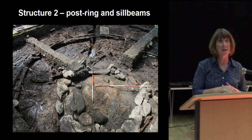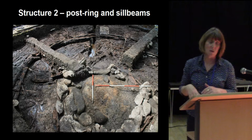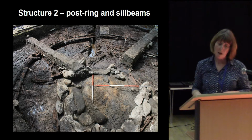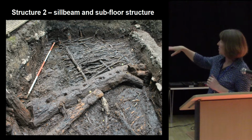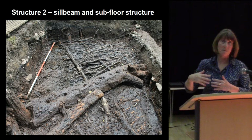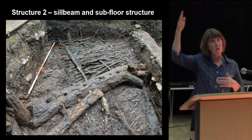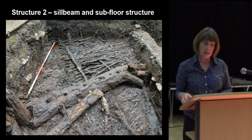I mentioned the evidence for spatial division in structure 1, but these tangential timbers that you can see around, set in between the posts, would have made a very substantial division between the inner area around the hearth, which you can see down in the bottom here, and the outer periphery. This is the best preserved of those tangential timbers, and you can see how neatly jointed they are into the uprights. And you can see that there are stakes for an internal division. So these are sillbeams, in other words. What we don't know is whether the internal division went all the way up to the roof. Was it a waist-high division or ankle-high division? That's something we can only guess at.